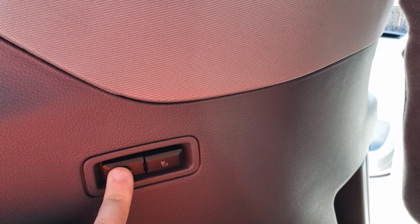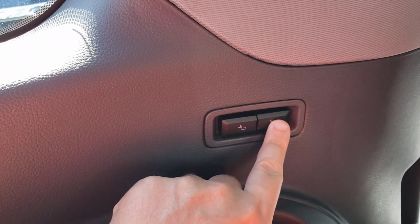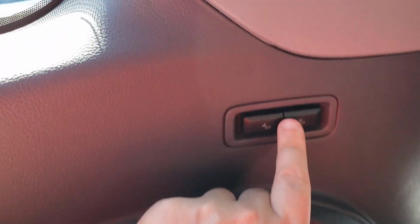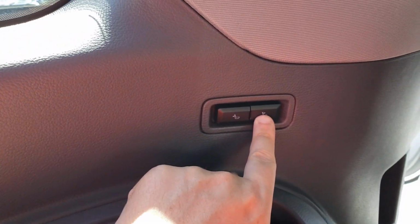And then to do this. Oh, this is a recliner. I thought this was for this seat. No, I can actually recline. Oh wow.